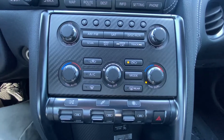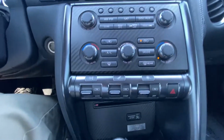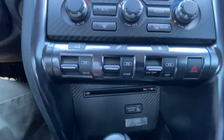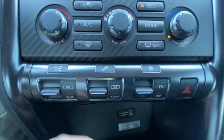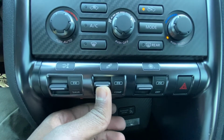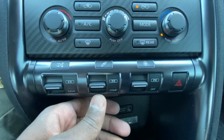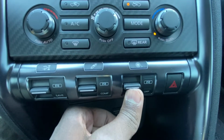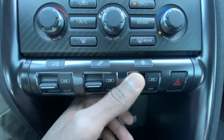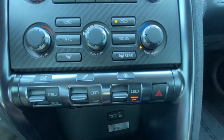But we get dual zone automatic climate controls. And then we can even toggle between our drive modes and how the car handles. So we can hold down for comfort, hold up to put in the race mode, and then we tap down and we put it in normal mode. And that goes for pretty much all of these. You have to hold it up to put it in off, like for your traction control.